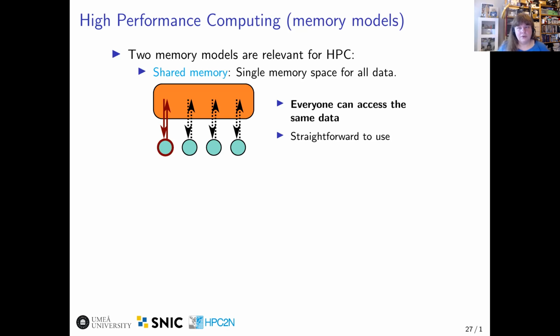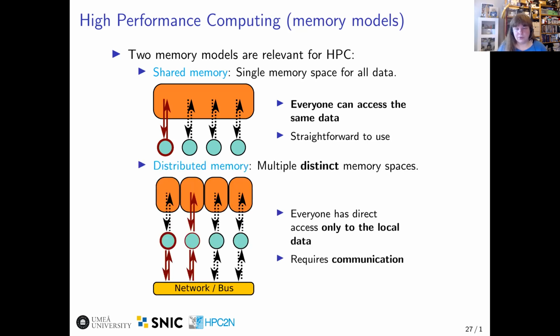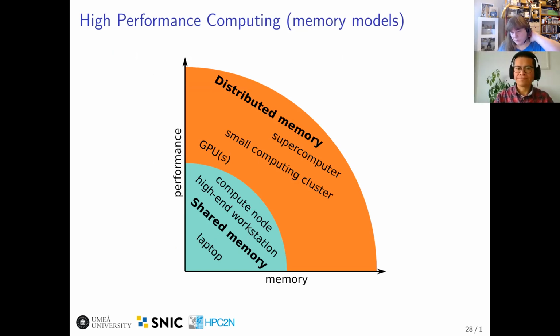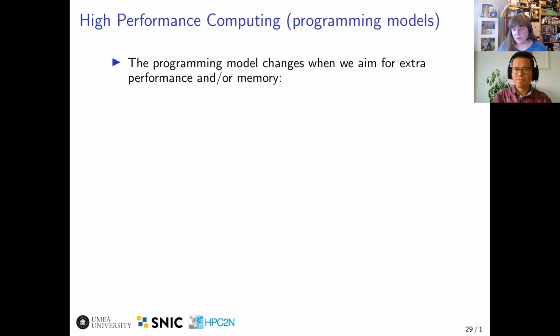So there are two types of memory models for HPC that are relevant. You have shared memory, where everyone accesses the same data and that is easy to use. And then you have distributed memory, where you have multiple distinct memory spaces. Then you only have direct access to the local data, and you need communication between the nodes, for instance using MPI. The distributed memory case would probably in many cases be the one you would run on supercomputers. But of course, you also have some amount of shared memory on our nodes, so you would also run that in some cases, but it would then run inside one node.